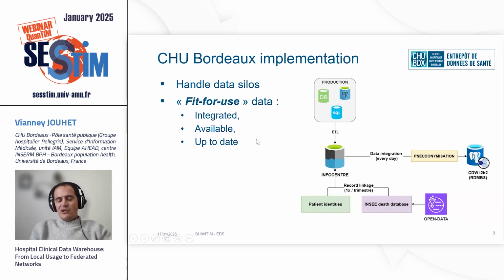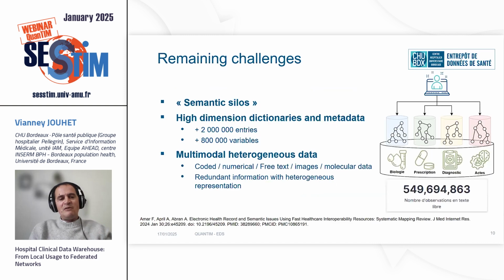When we have this kind of setting, we could say we are pretty happy. We have a clinical data warehouse that is fit for use, meaning that the data are integrated, available, and up to date. But we can ask the question, is fit for use enough? And if we look at the setting I'm just showing you, we have remaining challenges.